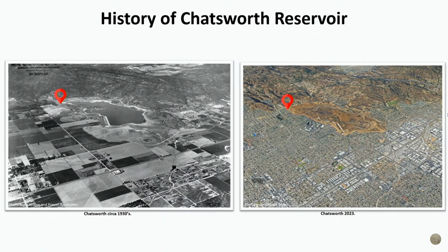The photo to the left was taken in the 1930s, where there was more of an agricultural scene than an urban development. And you can also see that the reservoir is full of water. The photo to the right is a Google Maps screenshot taken present day. And you can see how much the valley has developed these past 100 years. But if you notice, the constant is that the reservoir property itself has not been touched amidst all that development surrounding it.